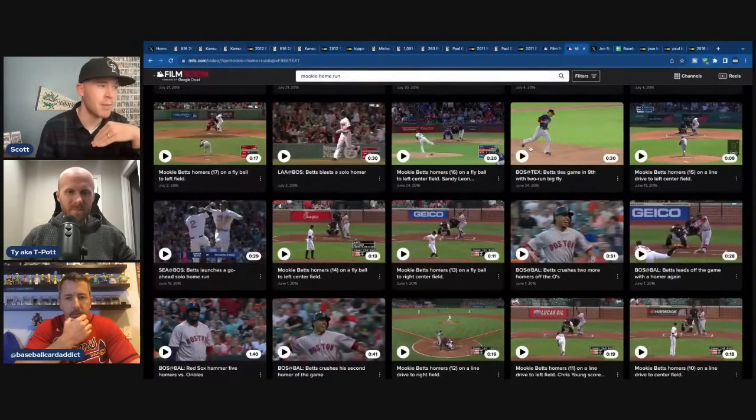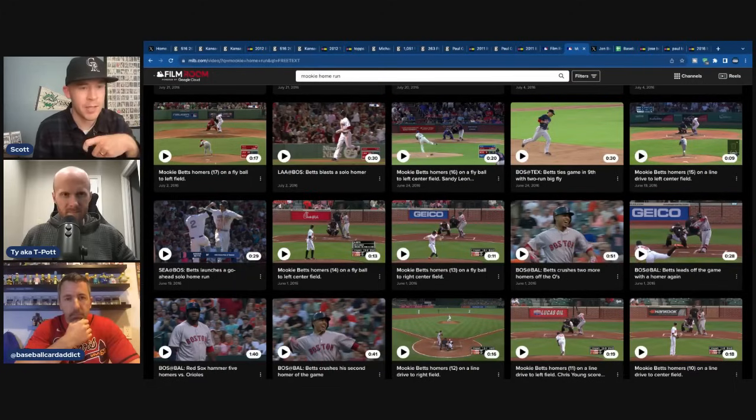So if I wanted to see, maybe Mookie has a card from this home run, I can look up that image, see what the video is. It's kind of like an NFT, but not. And you're able to identify what's going on.